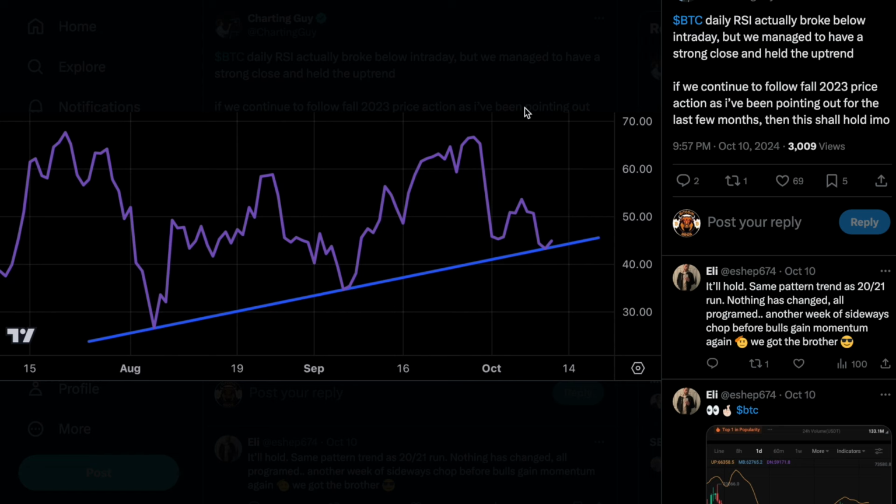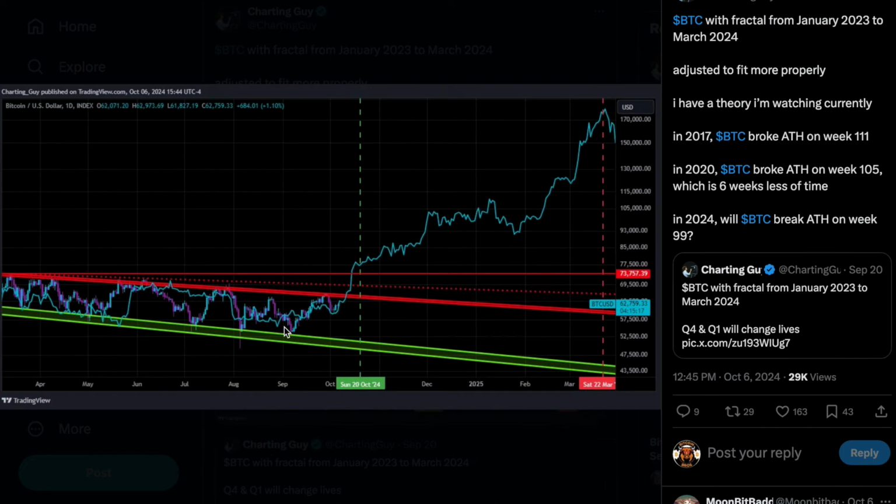An update from the charting guy. Bitcoin's daily RSI actually broke below the intraday, but we've managed to close strong and held the uptrend. If we continue to follow fall of 2023 price action, as he's been calling out the last few months, this should hold. As you see here, bounce, bounce, bounce, continuation to the upside. Look at this. This is the fractal pattern comparing January of 2023 to March of 24. You're looking at roughly a 15-month window, and this is how that fractal pattern looked, this blue line, and Bitcoin seems to be mirroring this almost perfectly.